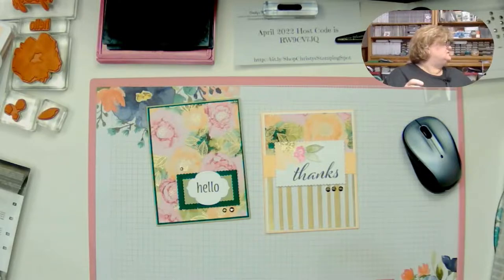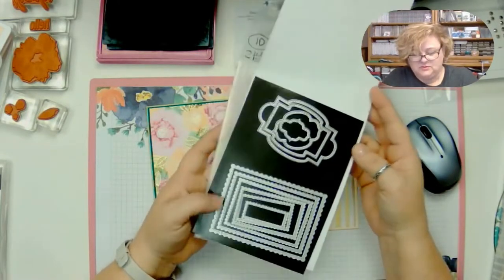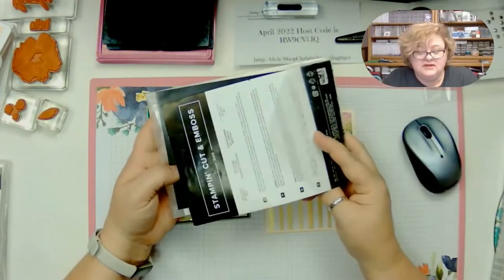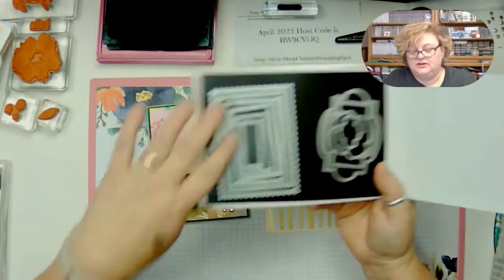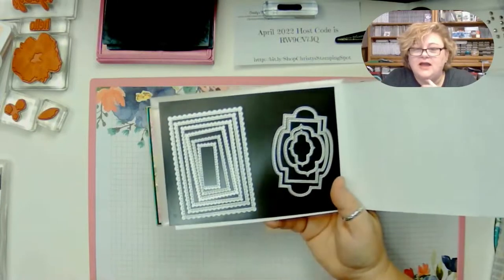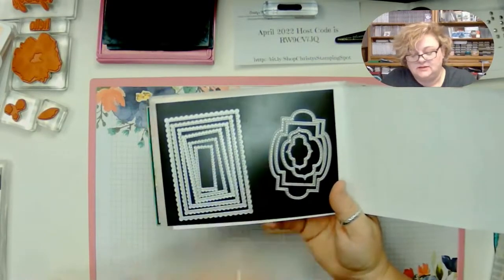And then we're going to use the Stitch So Sweetly, which I love. Most of you probably have it, which is probably why it's not going to be in the catalog anymore, because everybody has it. There are some beautiful dies coming up, but I love these. These are the Stitch So Sweetly, and they are stitched, so they're scalloped with the stitching. I truly love these. I actually used these for my April thank you card to my customers. I love it so much, and I used these other pieces too.